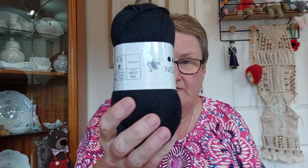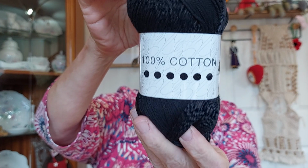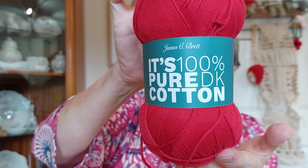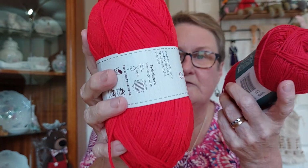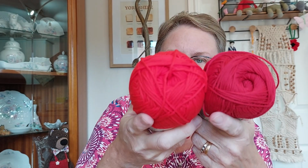So I've got a new ball of black, which is Signet 100% cotton. I got another ball of red, also in 100% cotton, the James C. Brett 100% cotton. So I've got a choice of two now. I have a small ball of the Sirdar Happy Cotton, but I wanted to make sure I had enough if this doesn't work out. But I think it will, and it doesn't harm to have a couple of different colours anyway.